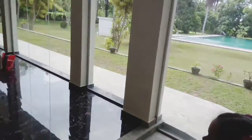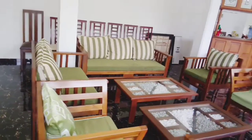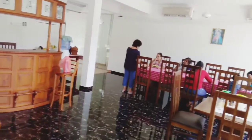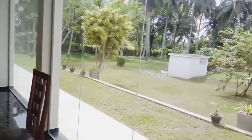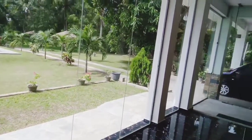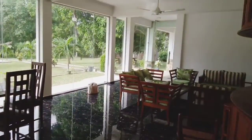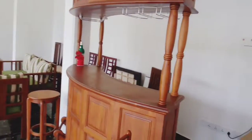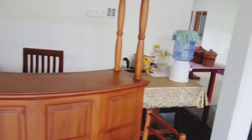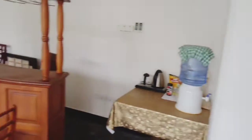So we're here on the ground floor. This is just a sitting area, and that's another dining area close to the kitchen. So this is the overlooking view from the inside. There are glass walls where you can see from the inside. This is the bar area. And oh yeah, that other side there is the kitchen area.